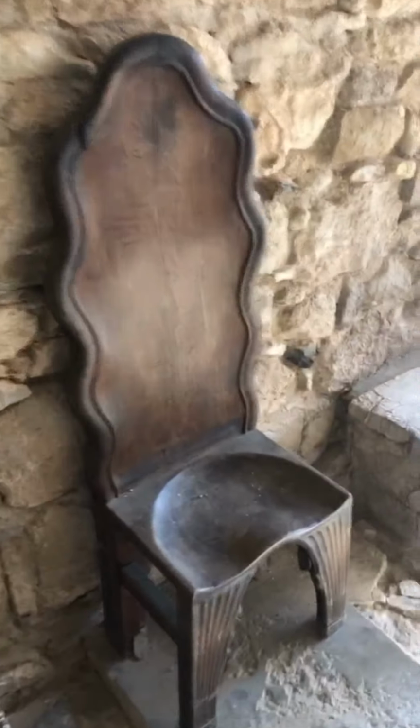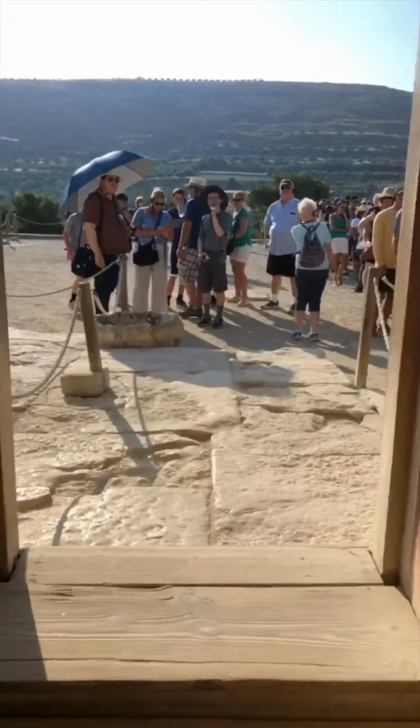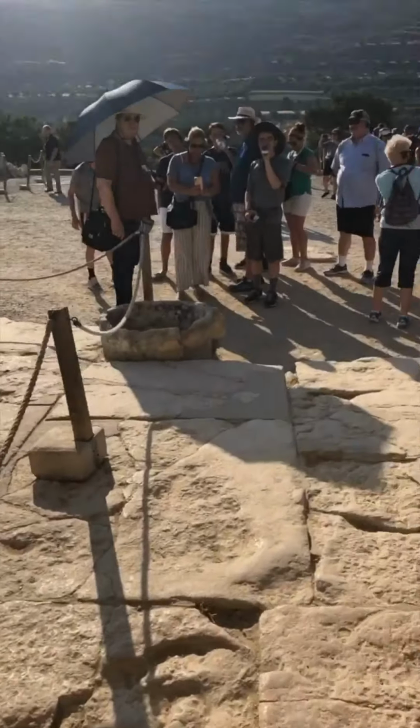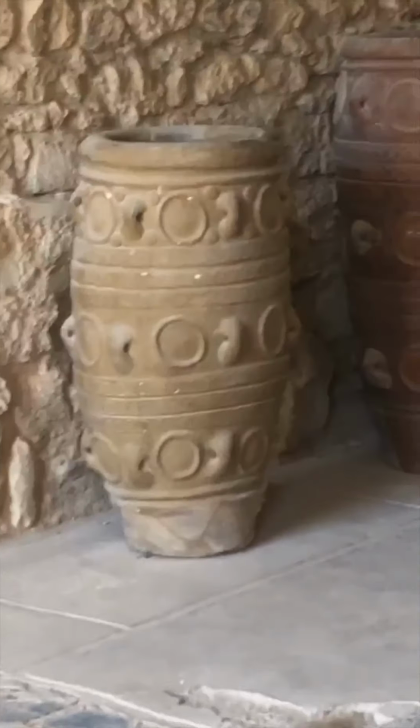And the throne. The wooden seat is a copy. So we're now in a storage room here at the palace, and here are some of the containers that they found. These are original.